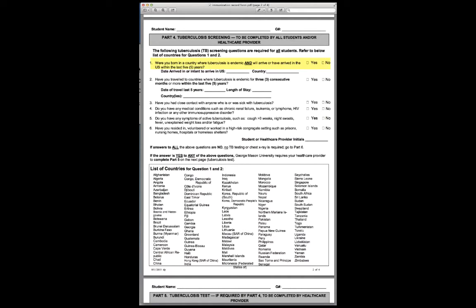1. Were you born in a country where tuberculosis is endemic and will arrive or have arrived in the U.S. within the last 5 years? A list of applicable countries is listed on the bottom of the form. If you were born in one of these countries, please write the date of your arrival to the United States in the space provided in the country where you were born.